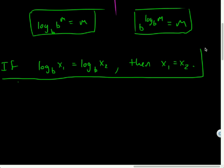This one is symmetric to the property we had yesterday, where I said if I have some exponent raised to a power and it's equal to the same base raised to another power, the two powers must be equal. It's really the same idea. And this allows us to solve some equations with logarithms. Do a little bit of work with those.